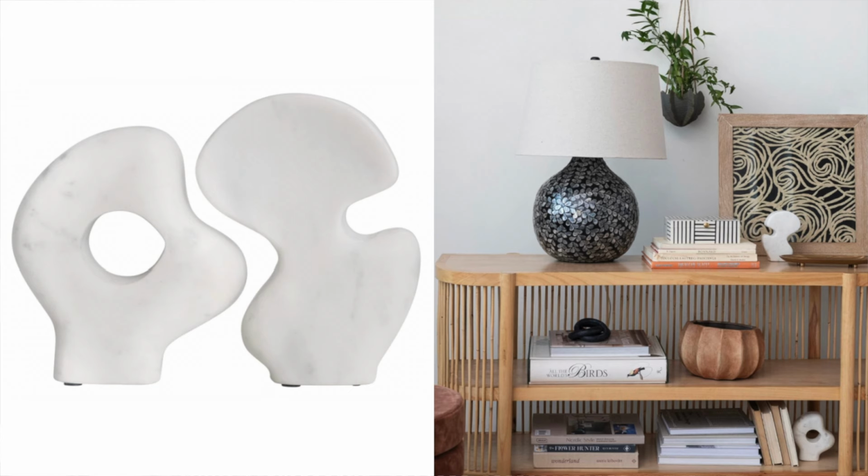All right, next up, if you're just looking for some decorative accents for the home, if you have a place that just needs a small pop of decor, or you have a bookshelf and you don't know what to put on it, these little marble decorative objects are perfect. Again, they're from one of my favorite Amazon brands for home decor, Bloomingville. Very high quality and a great place to shop. So these are, again, a really fun option. I think they would look great.